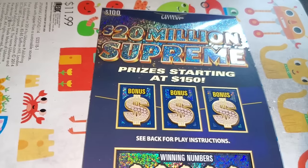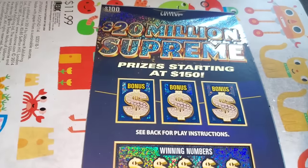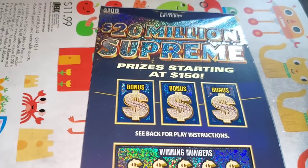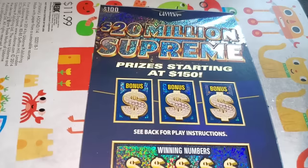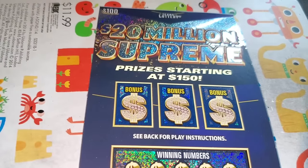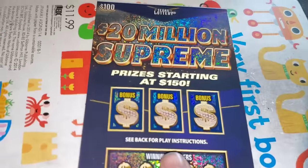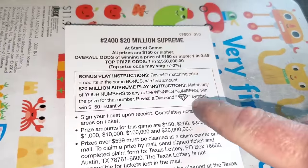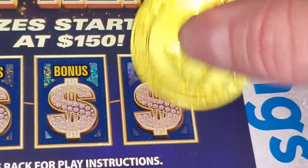And by the way, we're at 690. So if we can get a $500 win here, we'll be at 1190, which means we'll only be down 110 bucks. We might be able to get out of this thing. So let's see how it plays out. Here we go. $20 million Supreme. One in 3.49. Diamond for 150 bucks. Two matching amounts in the bonus.